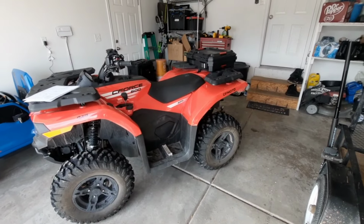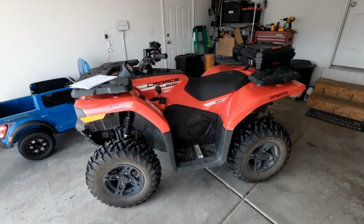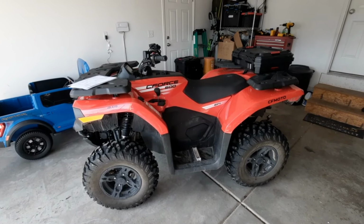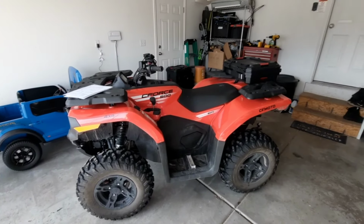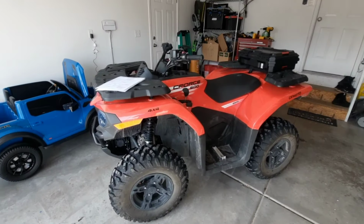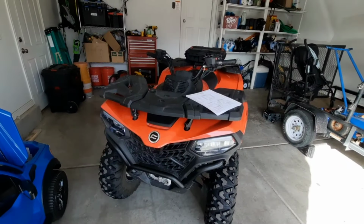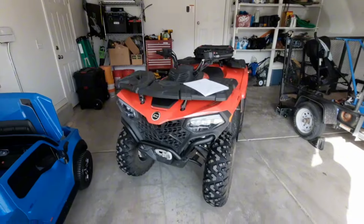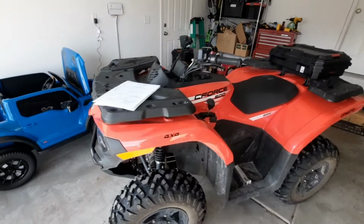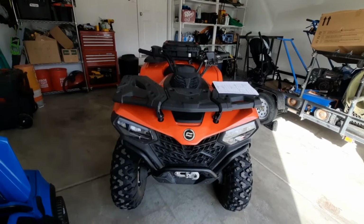They want 11.2 for that CanAm, and I was able to talk them down closer to 10, but even then, hell, I don't even know if I would pay $10,000 for that machine. That's a lot of money for an ATV. And granted, that's just the DPS model, the 500 DPS, so you're not really getting any extras or goodies at all with that one. So yeah, let me know what you guys think on that price.